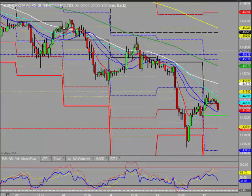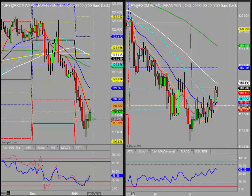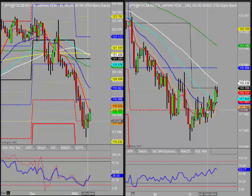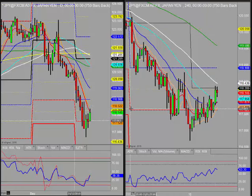Looking then at dollar yen. Dollar yen's given back some of its, or making a bit of a recovery, should I say, with the more happier news in China. It's weakened the yen fractionally there, so yen could push up more. Its 4-hour 50 is not far away, and it may just want to retrace back towards that now.